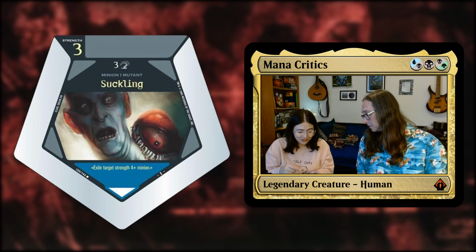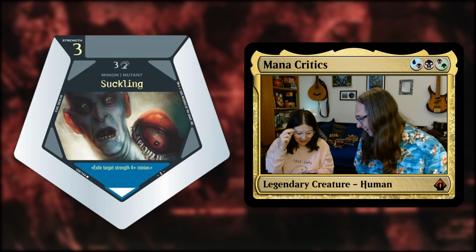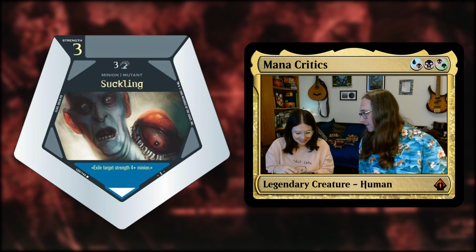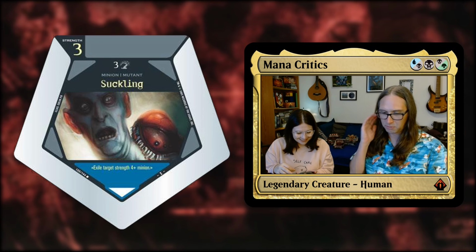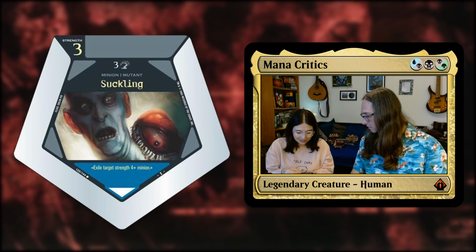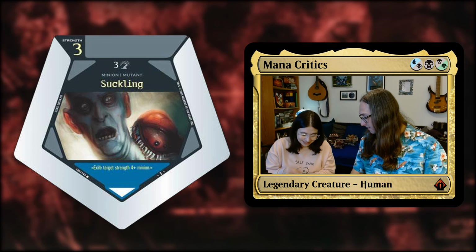Suckling. Oh, it's so cute. Look at him. It's like a, oh my goodness, cute ladybug tick. It's like a cute tick. I've been playing Grounded a lot, so it's kind of where my brain goes. This is illustrated by Colin Fix. It is a minion mutant. It costs 3. It's called Suckling. It's so adorable. It says it has a trigger.